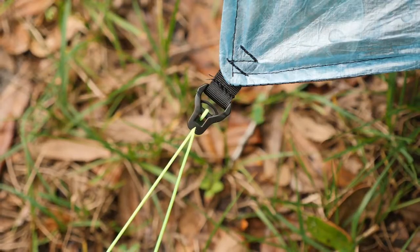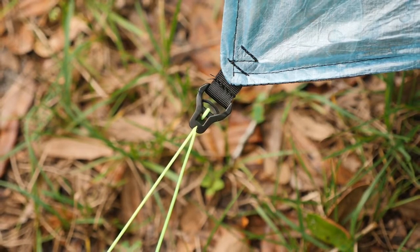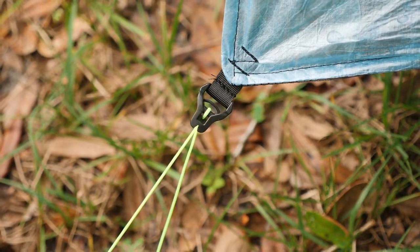This tent has fully enclosed 0.7 ounce per square yard insect netting. The holes in the screen are super tiny, even the smallest insects cannot get through. All tie-outs on the Altaples feature line lock adjusters, allowing you to lock in the perfect pitch. Well, that covers all the features of the Altaples tent.